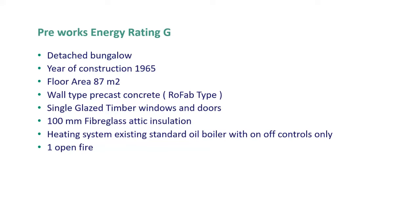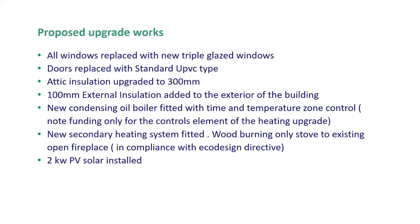There were single glazed windows and doors throughout, and there was 100 mil of fiberglass insulation in the attic, which was basically compacted down to probably 40 or 50 mil. The existing heating system was a standard oil boiler with very little controls. It was just on and off, so there was no time and temperature or zone control on it. And there was one open fire, which was just a standard open fire with a grate in it. You can move on to the next one now, please.